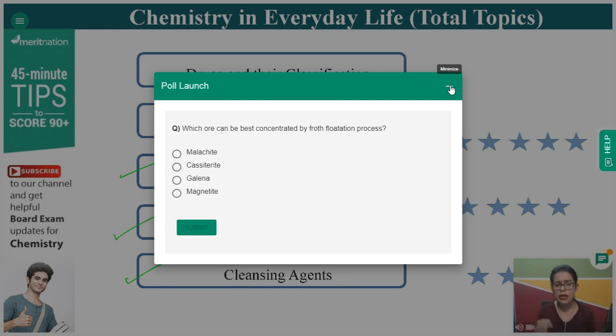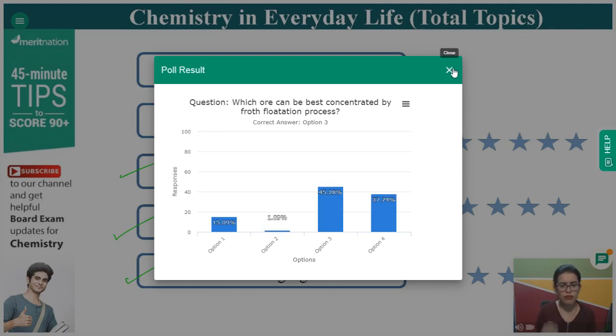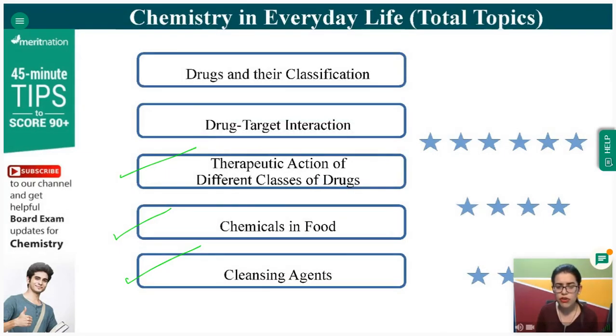Come on, you know that. By froth flotation, we can only concentrate sulfide ore. What is the sulfide ore over here? Galena. Galena is the sulfide ore. So 24 people have given the right answer. First one is Tarun Mehta. Congratulations to you. So this is how you have to give the answer. Galena is the right answer. So I'm just closing the poll.